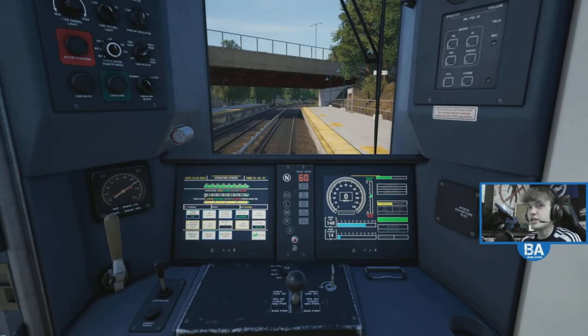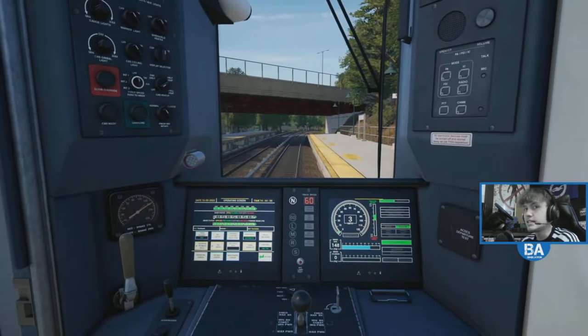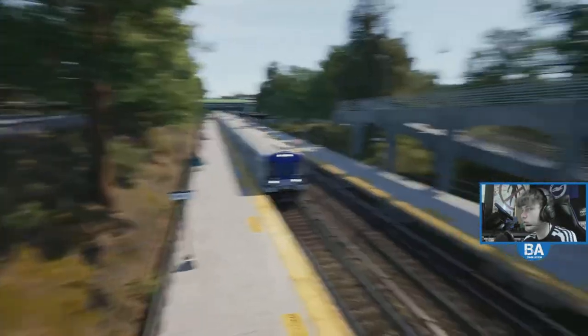Now, I found out you don't actually need to do the horn when you leave. It's only mandatory when you're coming into the station. Although, let's just get a little flyby with a horn.